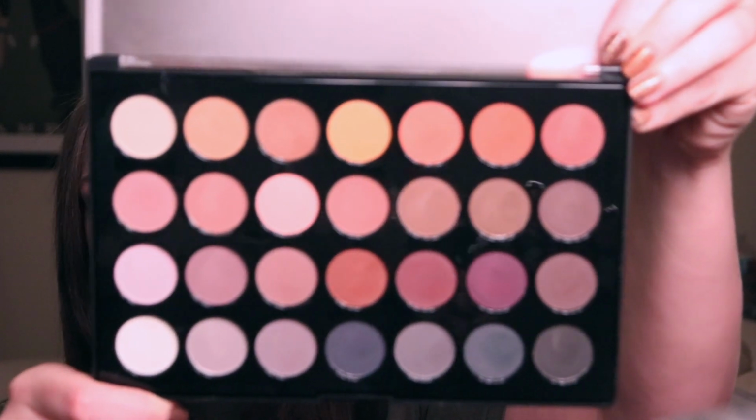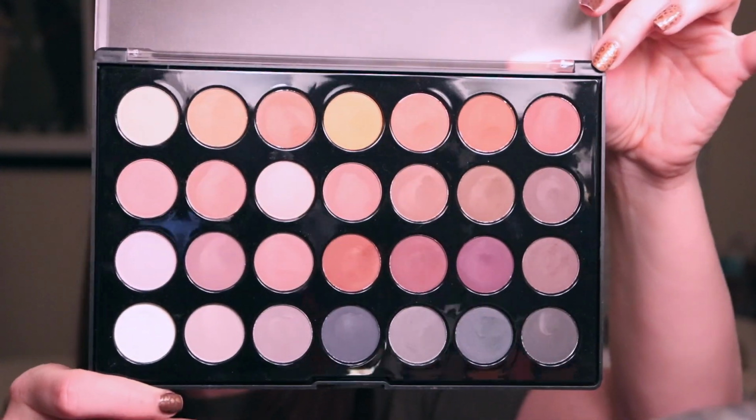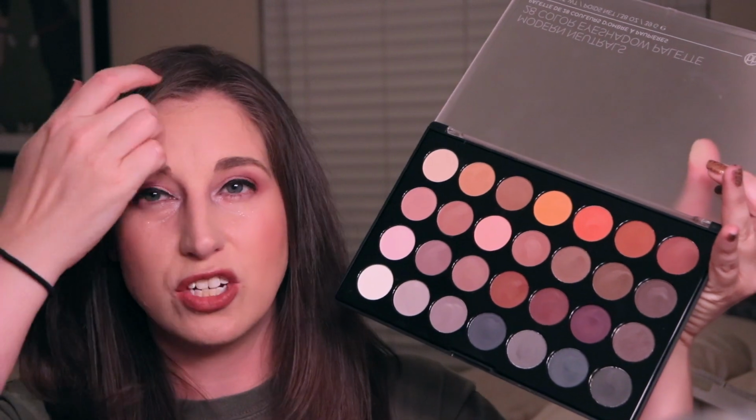Again, very neutral. That's what I tend to like on this channel. This one still has a bit of a pop of color, so if you're looking to do something, I would wear this one a lot in the fall time. Most of these, actually all of these, are mattes, so I always really liked that because I could do a lot of cool looks with these matte shadows.